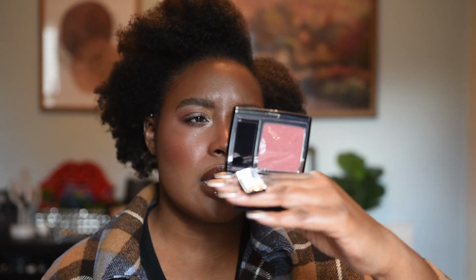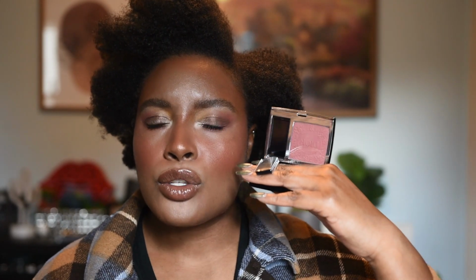And this actually came out in their more recent collection. And this is in the shade Splendid Rose. So I think this is going to be an interesting shade. I've always been able to get Dior blushes to work for me. I did want another one and I can't find it anywhere.